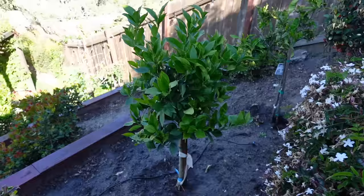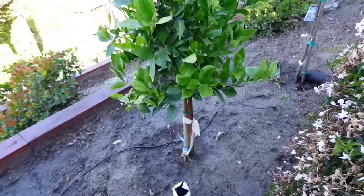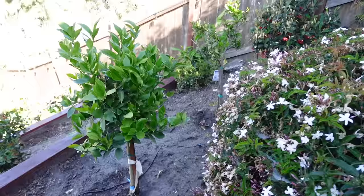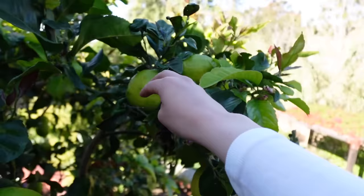So here she is. I love that the birthday bow is still on her, even though she's fully planted in the ground. And we have this irrigation system set up as well. It's rained this week, so it's so wet over here. But it's nice because the irrigation system keeps all of these perfectly watered so that they're not gonna die, because I'm actually kind of bad at keeping things alive. Lemon tree is thriving. Look at how big some of these are.